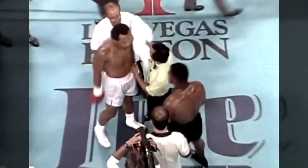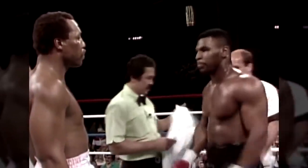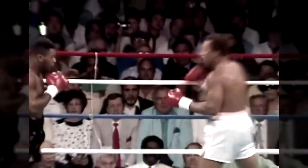Iron Mike is famous for the brutal power he used against his opponents. In the fight with Pinklon Thomas on May 30th, 1987, this was especially noticeable. By this time, Pinklon had only 1 loss on his record, to Trevor Berbick, who was defeated by Tyson earlier. The fight began with an explosion of side hits from Mike, but Pinklon resisted.